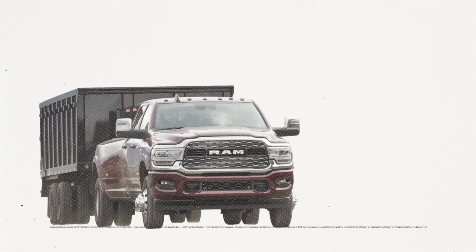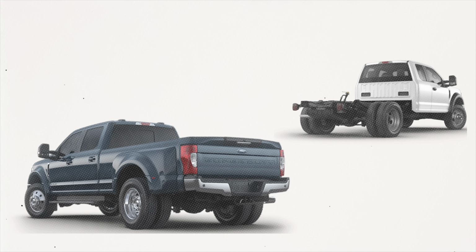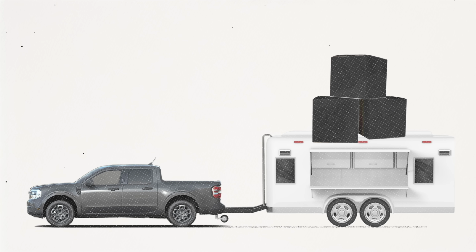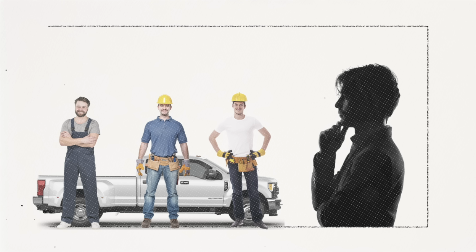That's why, if you truly need a work beast that can regularly tow or haul heavy loads, you need to take the body style configuration and mechanical specs into consideration before making a final decision. I also recommend that you overestimate the necessary capacities so that you can potentially avoid unsafe conditions. If you need a truck for work purposes, you'll also want to consider how many people you'll need to transport to the work site on a regular basis.